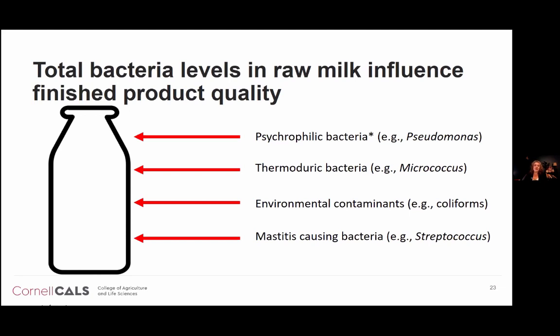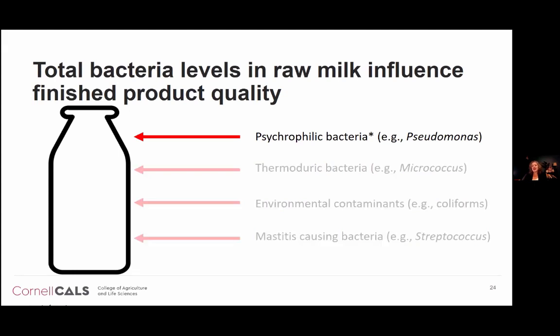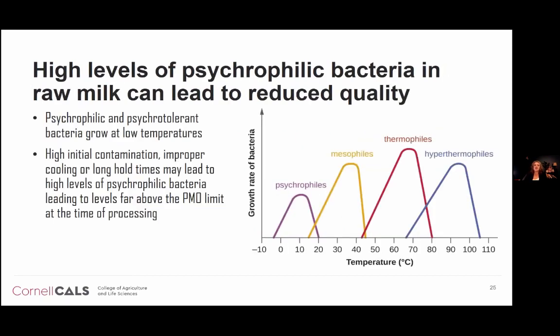So when we think about all of those different populations, we need to really narrow our focus onto which of those populations can actually impact finished product. And when we do that, we're really focusing on the psychrophilic bacteria like Pseudomonas, because they can grow at low temperatures. And that's just demonstrated here in this little plot that I have, where we look at temperature here on the x-axis and growth rate of bacteria on the y-axis. It's just important to know that as the curve increases here, they grow faster. So for psychrophilic or psychrophiles, they prefer low temperatures, so refrigeration temperatures. Mesophiles prefer sort of ambient temperatures. And then we have the thermophiles and sort of the extremophiles, which grow at really, really high temperatures.